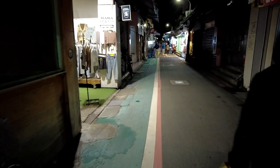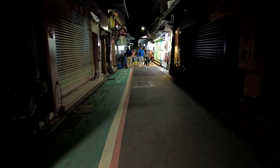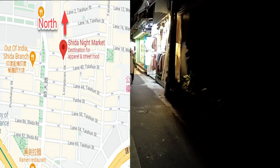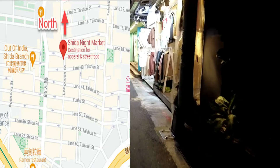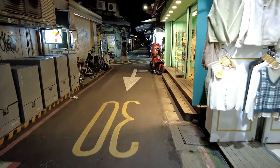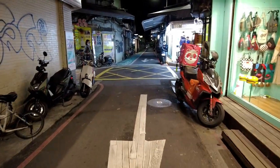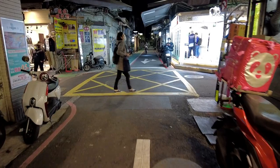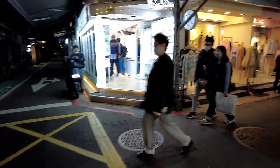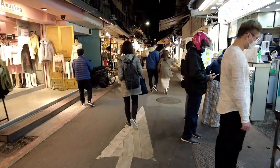We're on one of the main sections. I guess the main section goes north and south, and then it has the alleyways that go east and west, and they go about three blocks in each direction, and it's probably about six blocks, maybe a little longer, going north and south. We're going to zigzag around and take a look at what we consider the main drag of the night market.